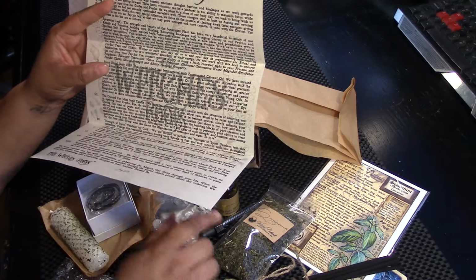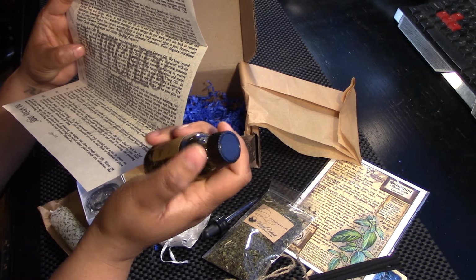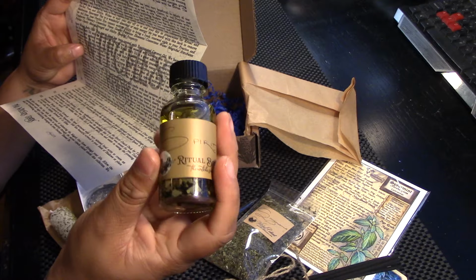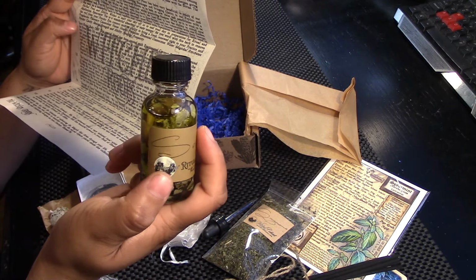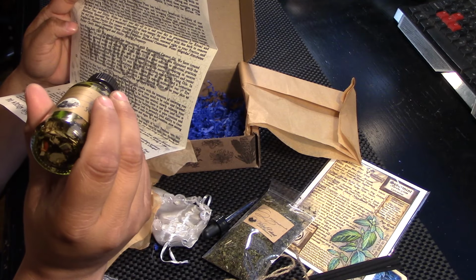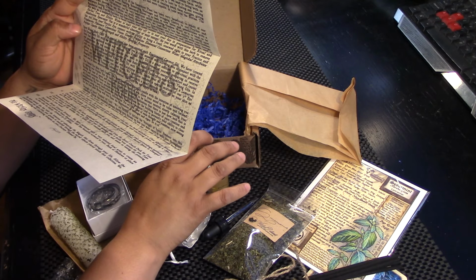So spearmint leaf, Spirit Ritual Body Oil. Let's see what it has. It's fractionated coconut oil, and it has spearmint, eucalyptus, and ylang ylang, spearmint leaf and eucalyptus herbs, and a Lemurian quartz. It also has a little bit of third eye magical oil.